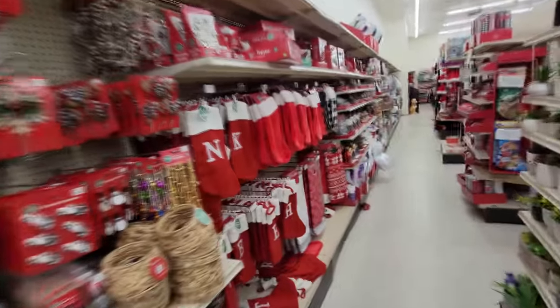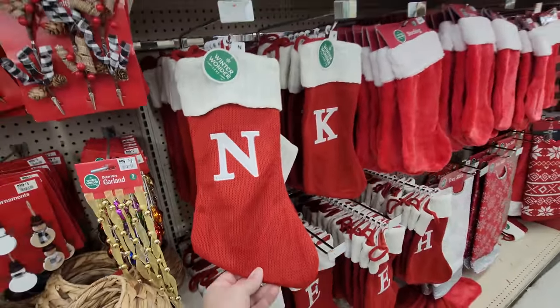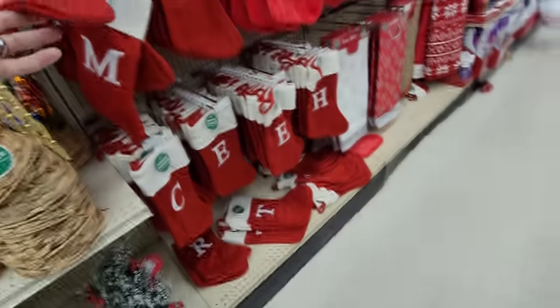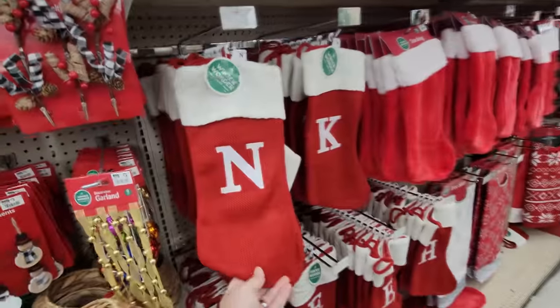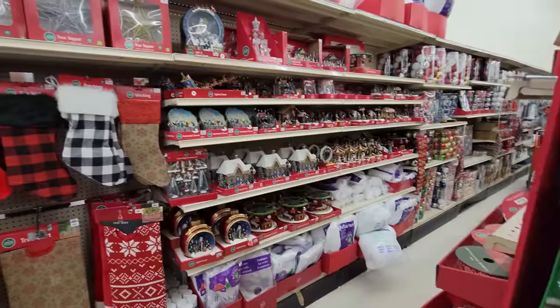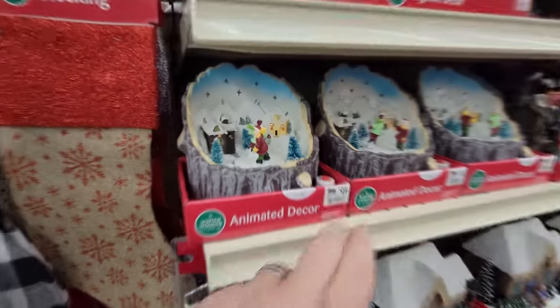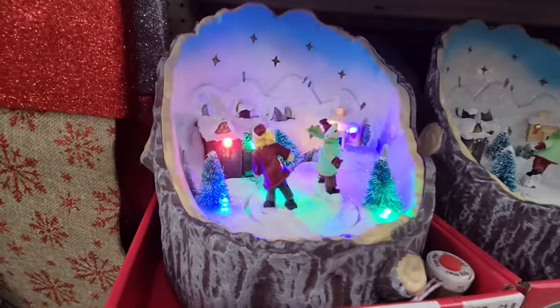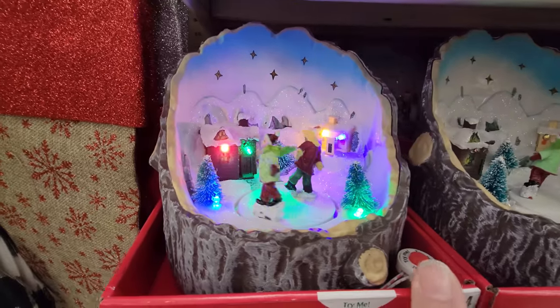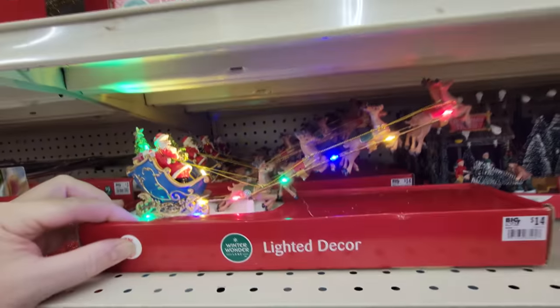here. Let's take a look at some of these. Oh, look, right in front of me, it's an N stocking. It's not plaid like I was looking for at Kohl's the other day, but it still has an N. Here's some plaid ones, but no letters on them. And here's a bunch of things to make your own little Christmas villages, and they have buttons. Uh-oh. Ice skaters. Oh, look, here's Santa with his reindeer. That's pretty cool. What's this one?